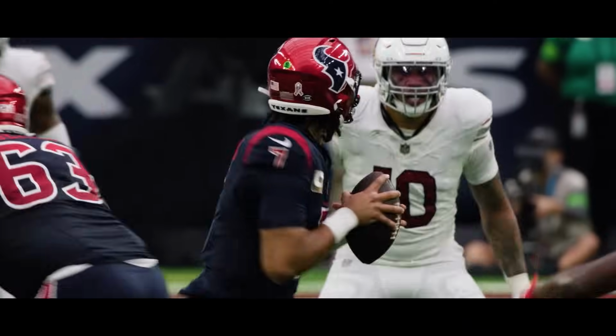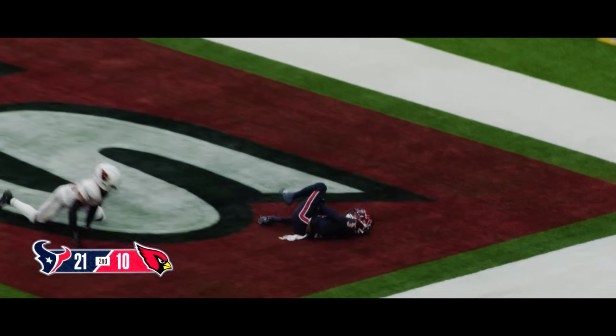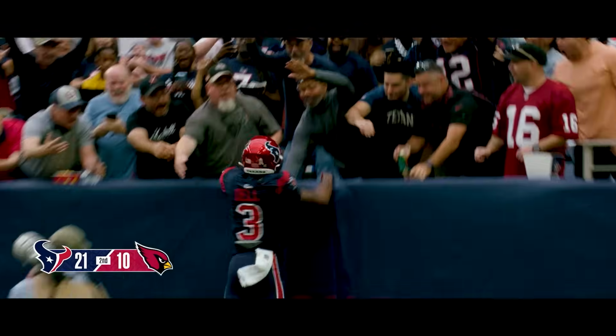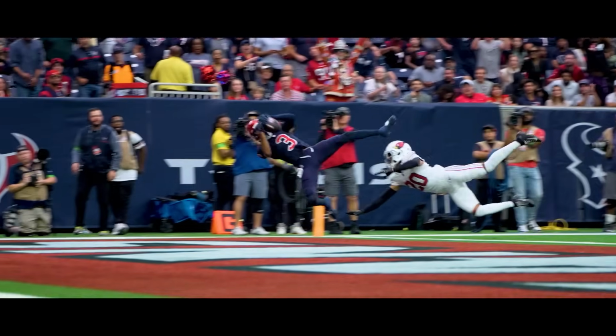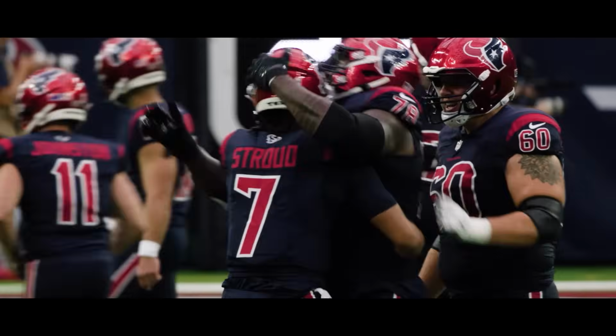CJ drops back in the pocket. Looking. Flushed out to the right. CJ guns it long downfield and caught. Touchdown. Wow. An amazing catch. Tank Dell. What a throw by Stroud. Jumps into the stands. He extended every bit of his body to make that catch. Whoa. Let's go.